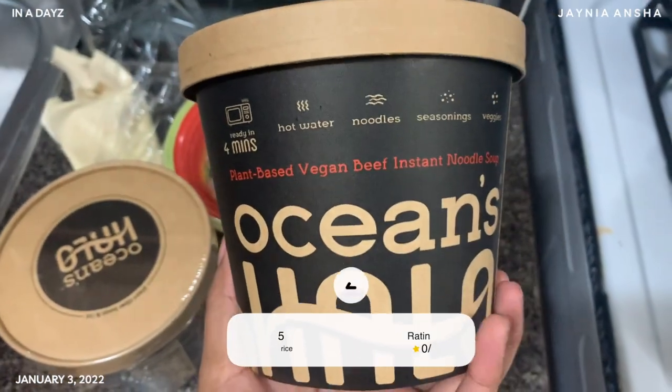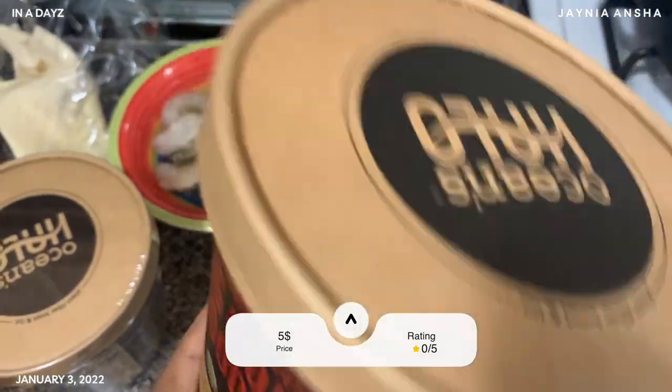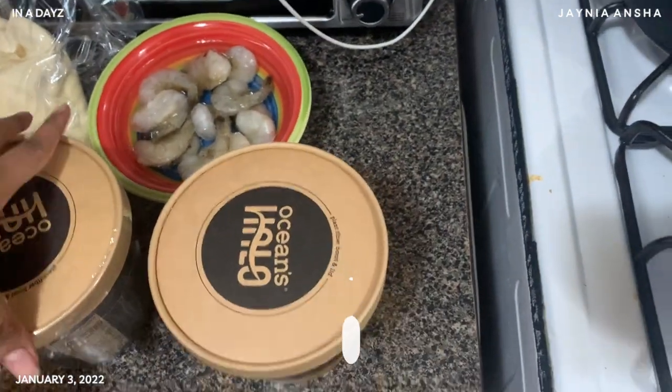So I decided to try some vegan ramen. One word, disgusting.